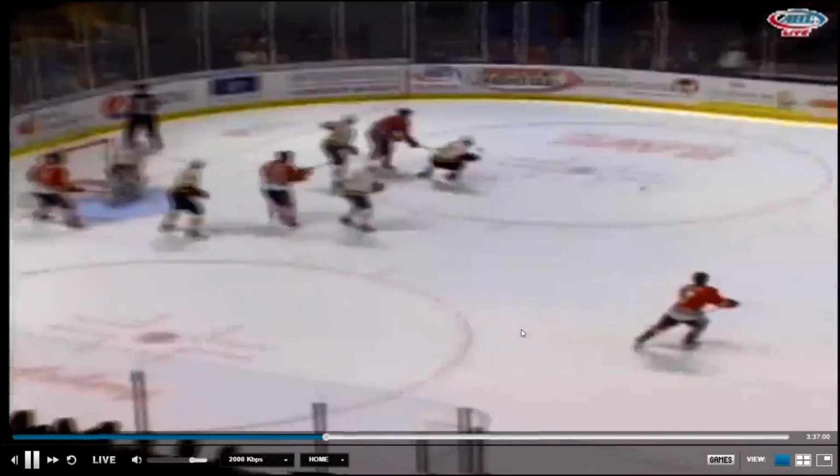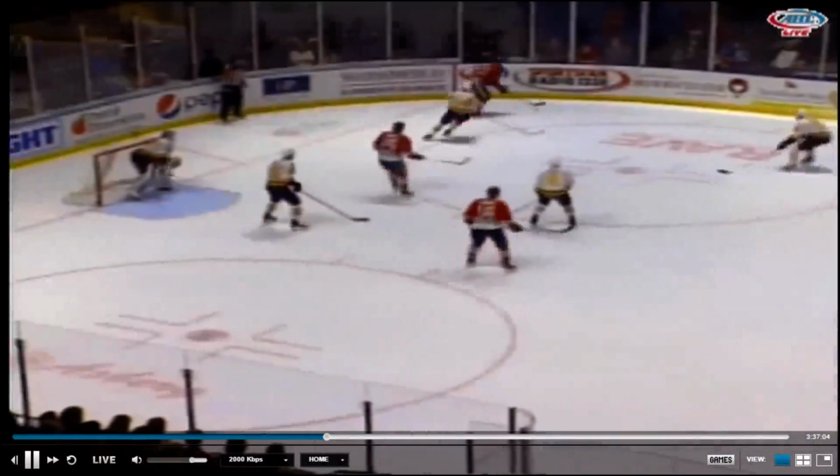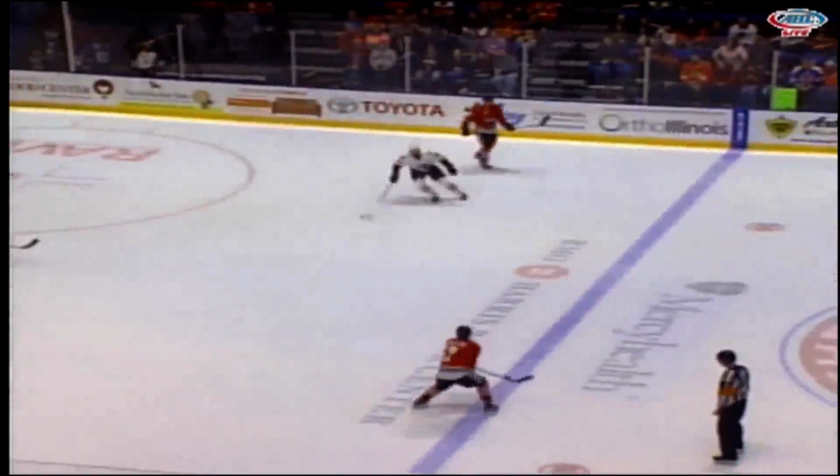Valou over to Schilling. Right side point, snap shot through some traffic, tipped in front, and the stop is made. Puck is rolled aside to Schilling. He handles it down to the corner. Gives it to Lundberg. Now Schilling across. Valou just able to hold the zone. Left side point as he skates down the wall. Valou to the corner. Wanted to work that one back up to Carrick, who got tripped up.